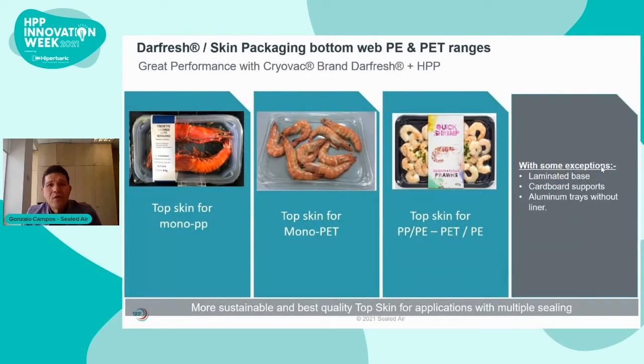Let's continue with Darfresh. So we're going to offer great performance with our top web solutions, and our top webs will be able to deliver a solution for different strategies. If you want to go for mono PP, or if you want to go for PET, like you can see right here in the middle, or if you want to go for PPPE or PET PE, we do have a solution for that. Most of our Darfresh materials, either top webs and bottom webs, work fantastically and are fit for use for HPP. However, there are always some exceptions.